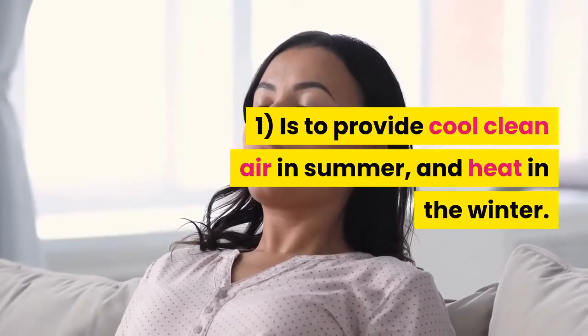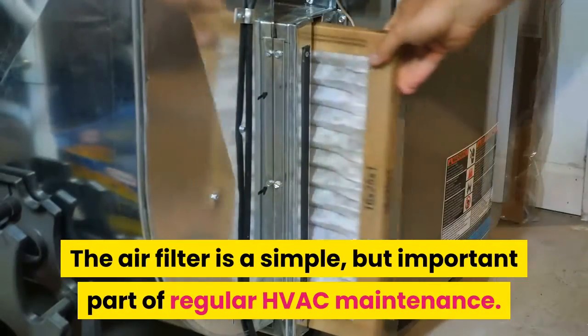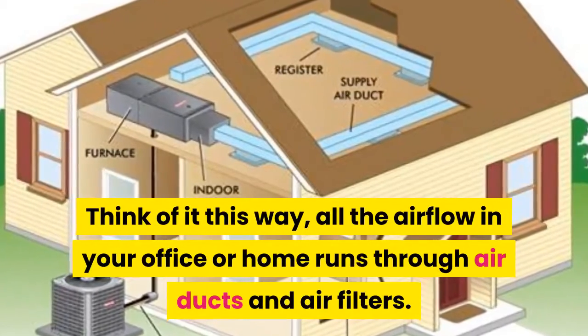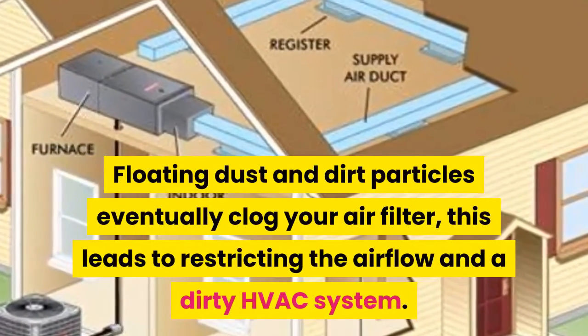1 is to provide cool, clean air in summer, and heat in the winter. The air filter is a simple, but important part of regular HVAC maintenance. Think of it this way: all the airflow in your office or home runs through air ducts and air filters. Floating dust and dirt particles eventually clog your air filter.